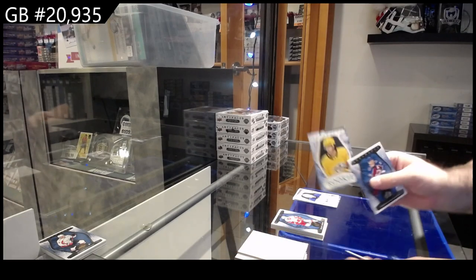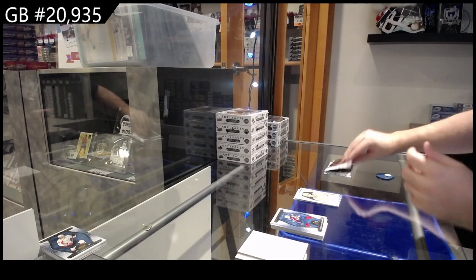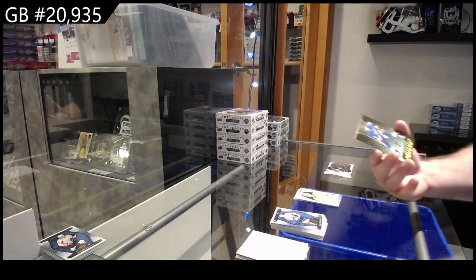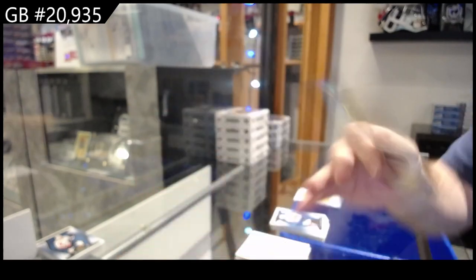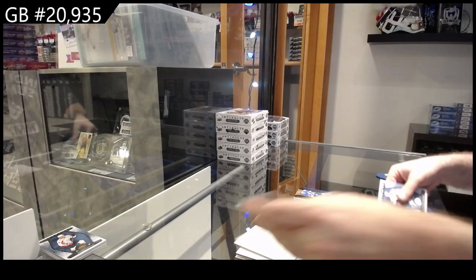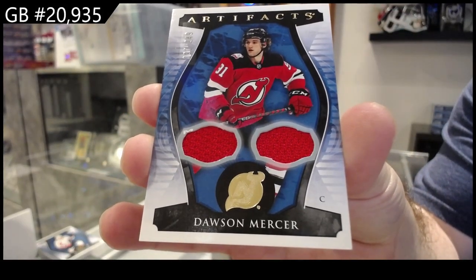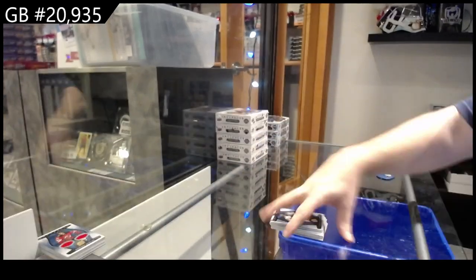A 99 rookie of Evangelista for the Preds. Wow, really good rookie box in this one. We've got an Orem for the St. Louis Blues, Jordan Kyrou. And a dual jersey to 249, Dawson Mercer for the Devils, New Jersey Devils.